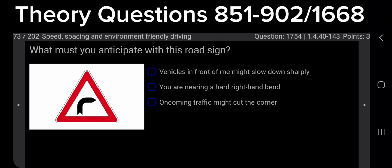What must you anticipate with this road sign? Vehicles in front of me might slow down sharply. You are nearing a hard right-hand bend. Oncoming traffic might cut the corner.